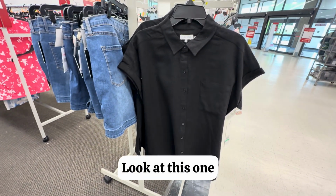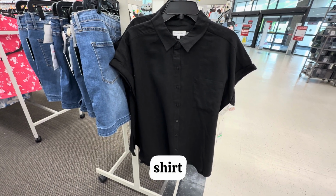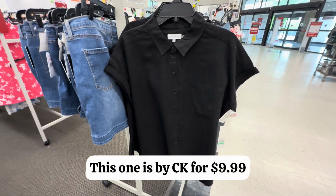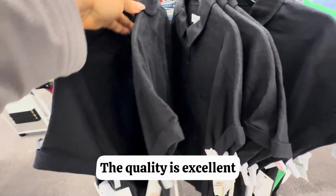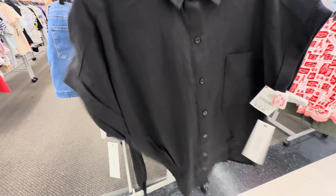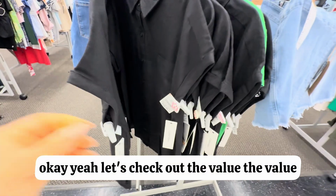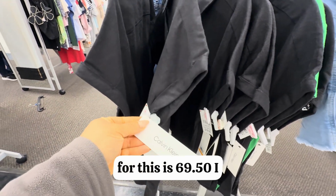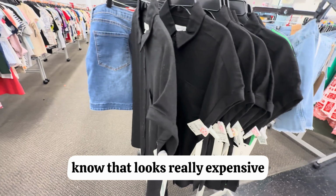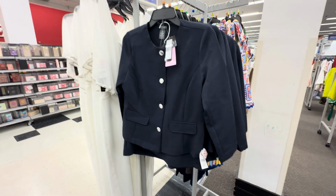Look at this one, a plain button-down short sleeve shirt. This one is by CK for $9.99. The quality is excellent and it feels so heavy. Okay, let's check out the value. The value for this is $69.50. I know that looks really expensive. And here we have this one.